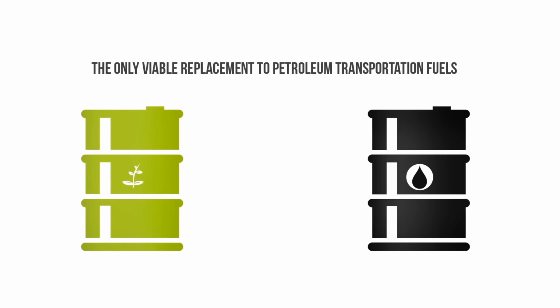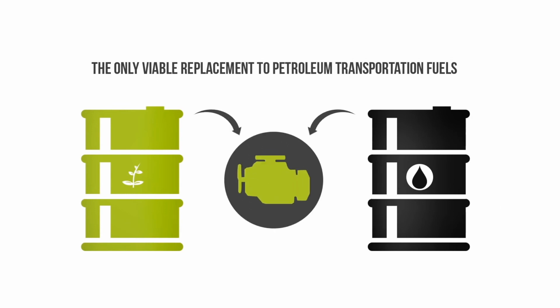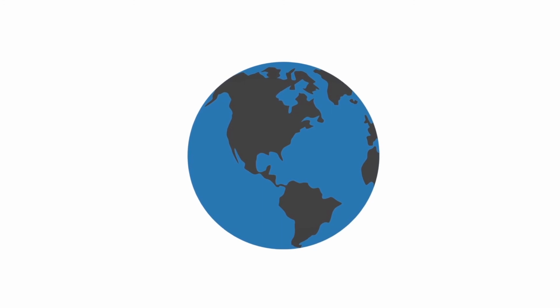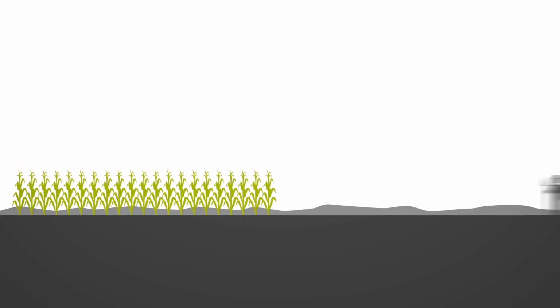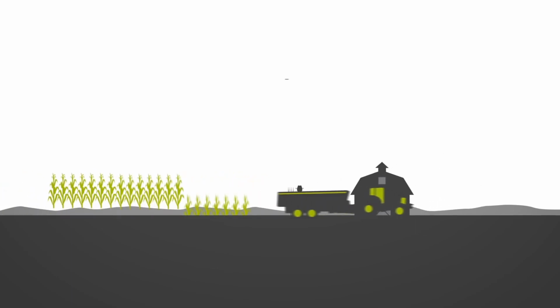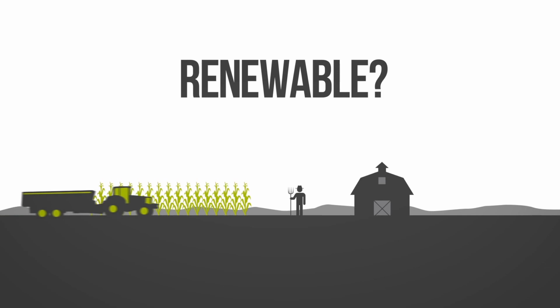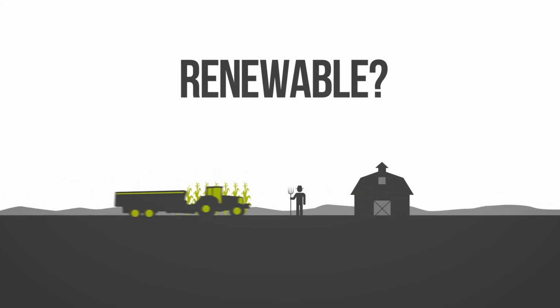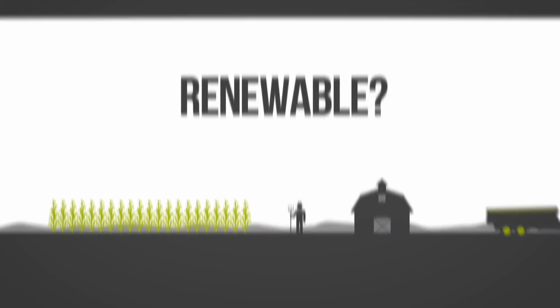Biofuels are currently the only viable replacement to petroleum transportation fuels because they can be used in existing combustion engines. This is an increasingly important advantage with growing concern about the environmental impacts of fossil fuels around the globe. Biofuels can also help provide energy security in regions that do not have hydrocarbon resources but do have suitable agricultural conditions. While there is some dispute over just how renewable biofuels are, it is generally accepted that the crops used to produce them can be replenished much faster than fossil fuels, which take millions of years to form.